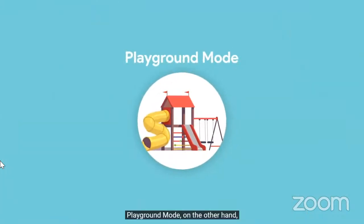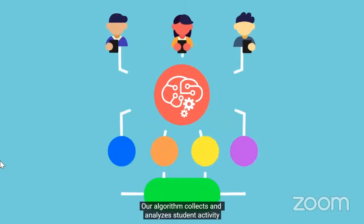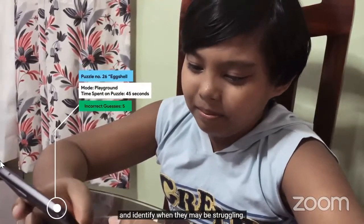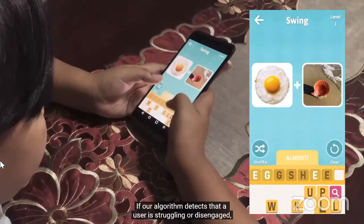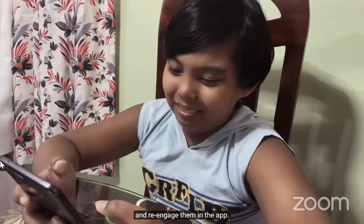Playground mode, on the other hand, is a free play mode that allows students to solve puzzles individually during free time. Our algorithm collects and analyzes student activity in the app to predict a student's engagement level and identify when they may be struggling. If our algorithm detects that a user is struggling or disengaged, we serve them an easier puzzle to boost their confidence and re-engage them in the app.